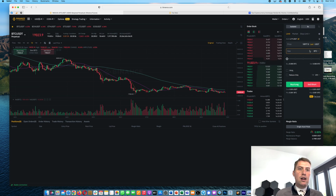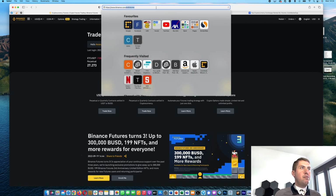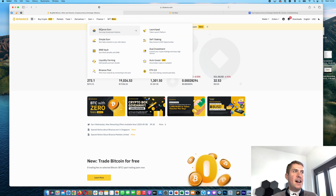It's also only for more advanced users, but you basically have the same options like a limit or market order and so on. So let's have a look at what else is interesting on Binance. There we go, back to Binance. And there you have the option of Binance Earn.